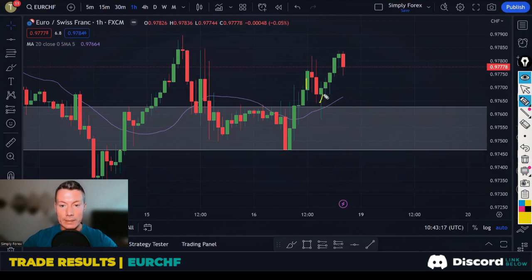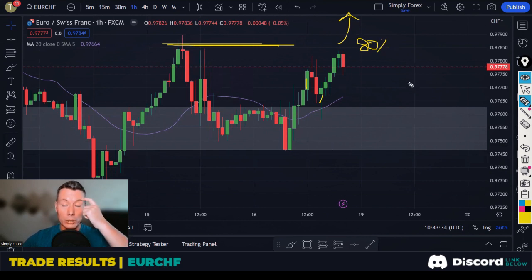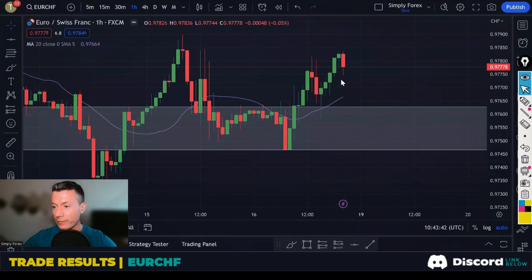And price is coming back up. My first target is up here, which hasn't quite hit yet. But I'll close some money up here, 80%, and then leave 20% to run. So still in this trade, guys, all right? But looking good. And that daily candle also looks good. So still like this trade for buys, all right? So that was Euro Swiss franc from Friday.